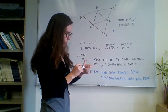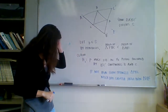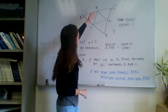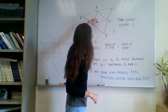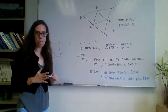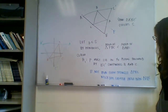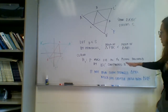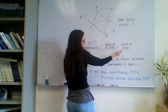Okay, and if you want to see why, of course, you can write up as many details as you want. If you find a detail that you can prove, that's good. But these have the same base, but they have different heights. The height of this triangle has to be bigger because it's further out than A. But I also think that you can go too far into the details and you want to get the main idea. Okay, so this is the contradiction. So the area of triangle PBC would be greater than or equal to.